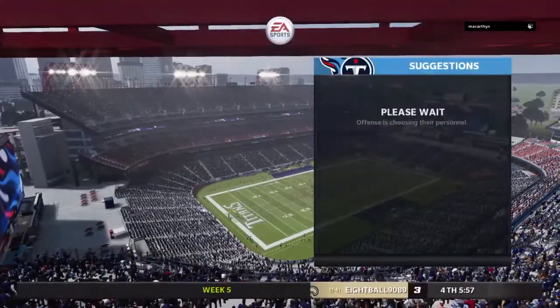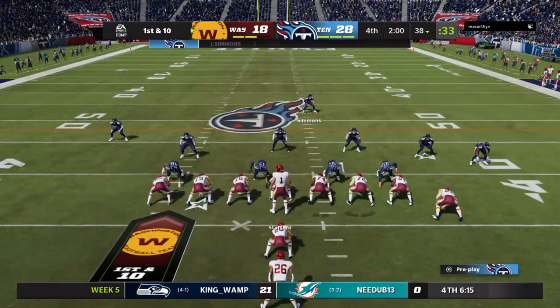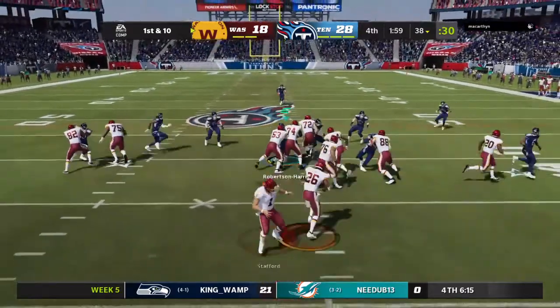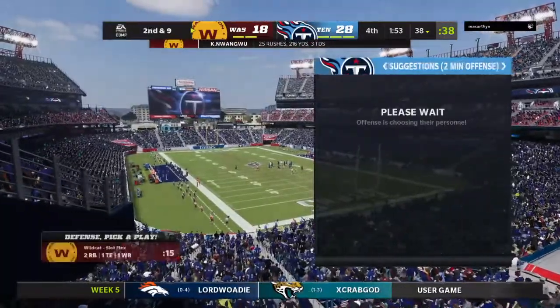A gain of 5, good enough for the first down. So it's Washington with the football here as we welcome you back. They've got a 1st and 10 as they search for a late score. And they will only muster a yard here to the 38.